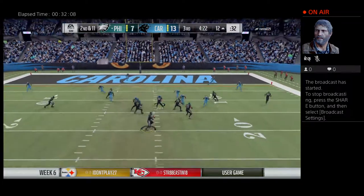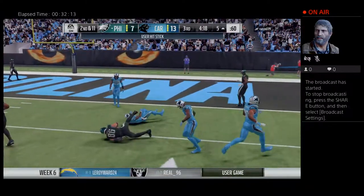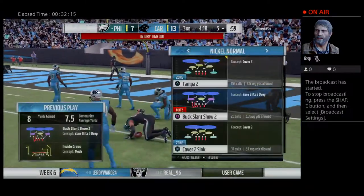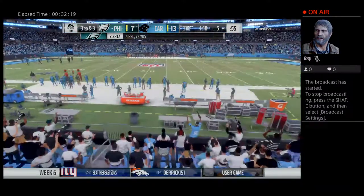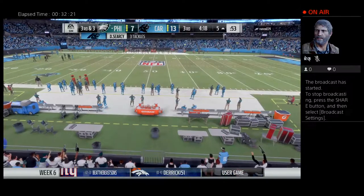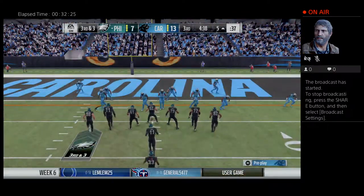Well, that's the big drawback to this play. Even if somehow the quarterback pitches it, he's not immune to the big hit. In this case, he kept it and absorbed it anyway. Now after the completion, we're going to get a timeout, an injured player. While the trainers take a look, we'll step aside. And on third down, a nickel formation here defensively.